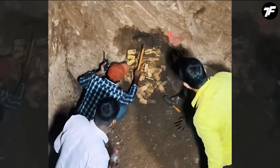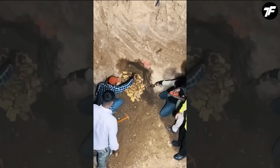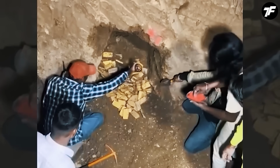The next treasure hunters literally stumbled upon gold. When they started digging into the ground, gilded bricks poured out from beneath it. It looked as if someone had once hidden wealth directly in the foundation.